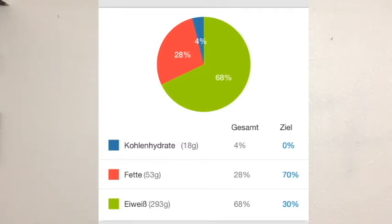Okay, there's always going to be carbs in your diet. It's impossible to keep them all out. So that's 4%. It should be 0 grams of carbs and 0%. And 53 grams of fat. That's 28%, which should be 30%. Okay, so that's what I'm taking in a day.